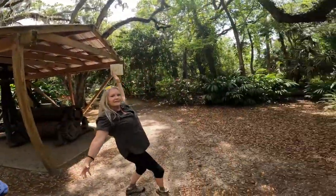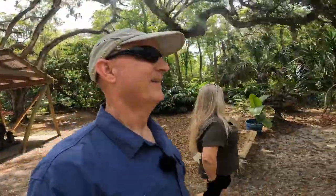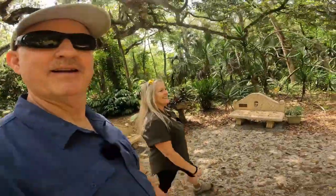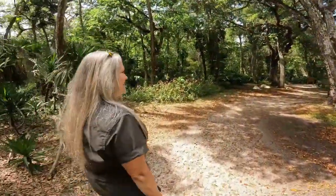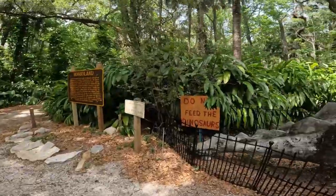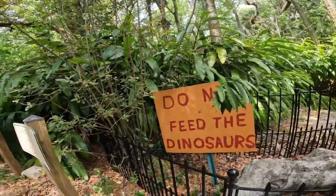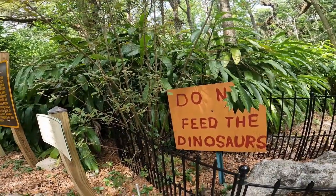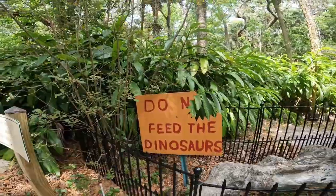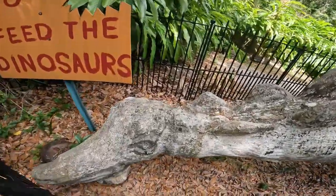I see a Stegosaurus. See, we're acting like kids here because we're in Bongoland. We're having fun. I see a Stegosaurus. Do not feed the dinosaurs. I guess do feed the dinosaurs. They ate the knot. Little steggy face.